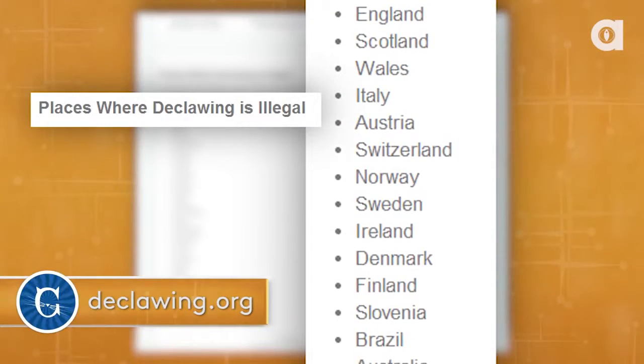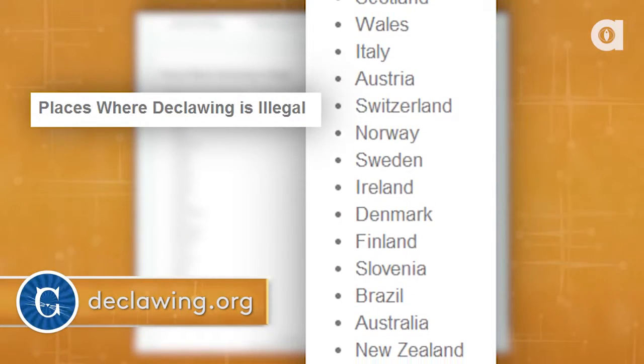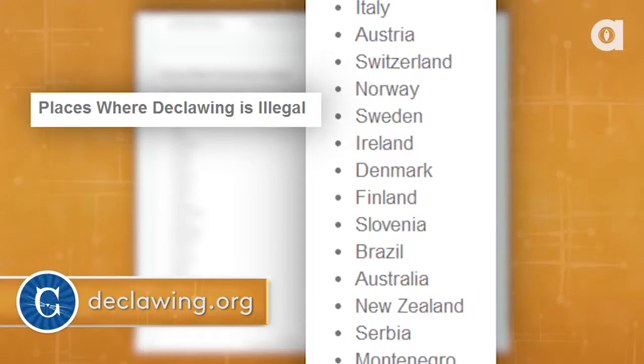Guys, 22 countries on record, and I'm sure more at this point, have banned declawing. Whole countries. Now, we've been fighting in the States to ban it city by city because of some arcane laws that prevent us from going after the states, at least in California. But entire countries, 22 of them.